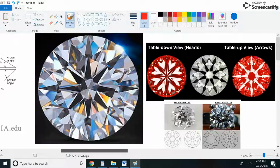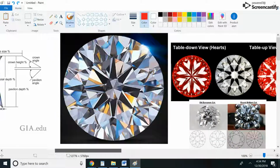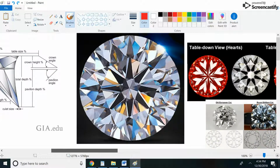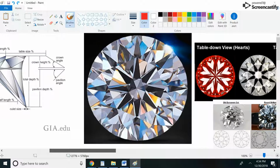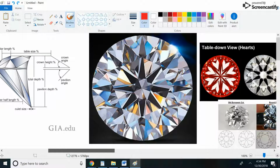So round brilliant cut diamonds are the most famous shaped diamonds in the diamond industry today. Roughly about, I would say, 70 to 80% of all diamonds traded, sold today are round shaped diamonds.